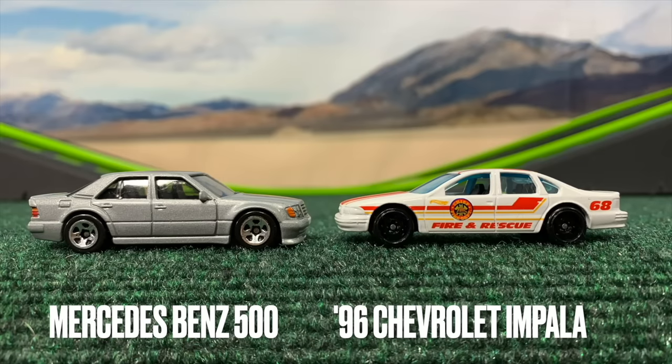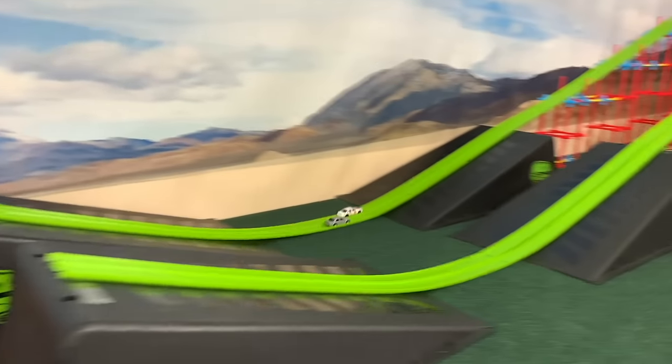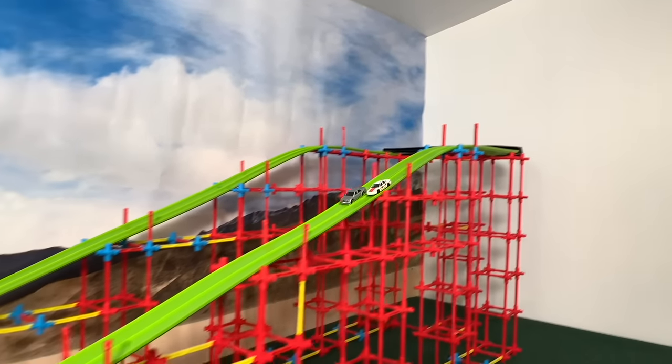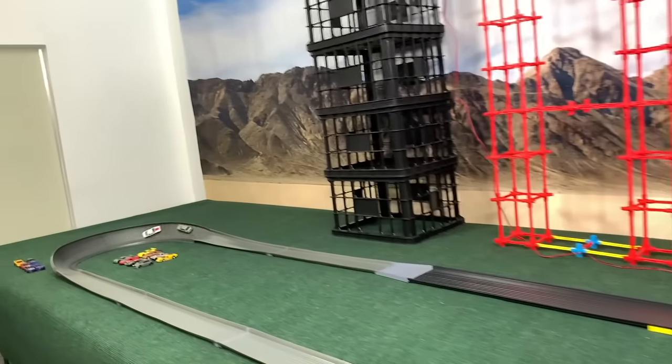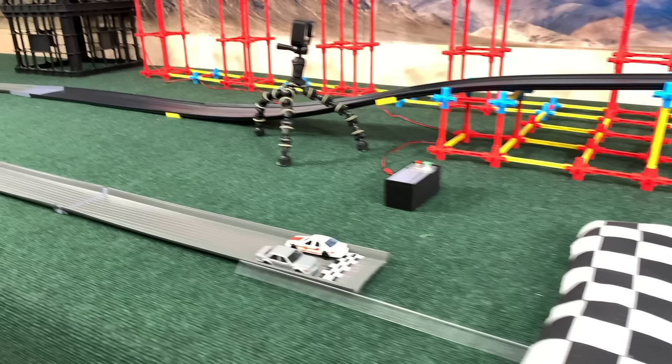Mercedes-Benz 500 in the Chevrolet Impala. Impala, ooh, fast out of the gate, already a length ahead. Here comes the Benz, though. Trying to push it back, and they're about even. Impala, it's going to be tough on the jump. Maybe a collision? Yes! The Benz goes towards the right side, but now the Impala's backwards. He's slower, but I think he'll win here by a hood length.